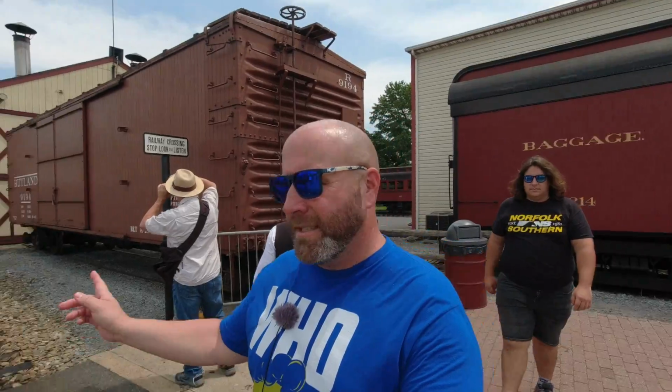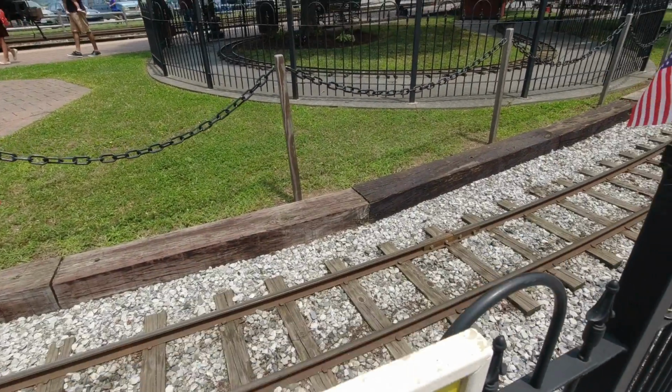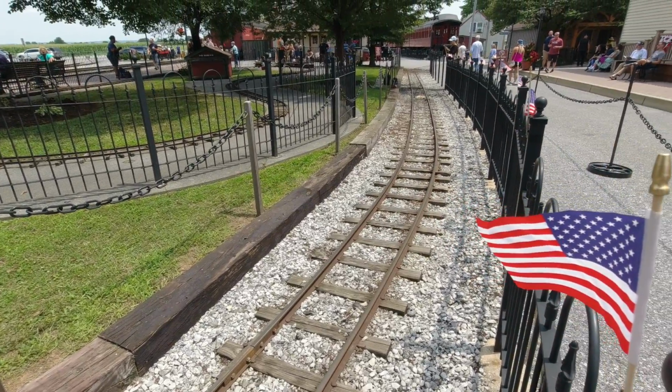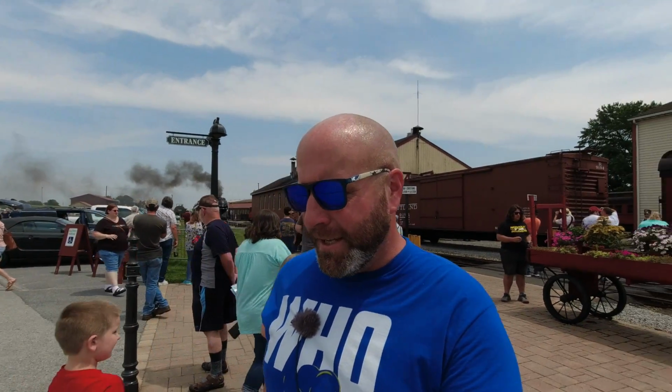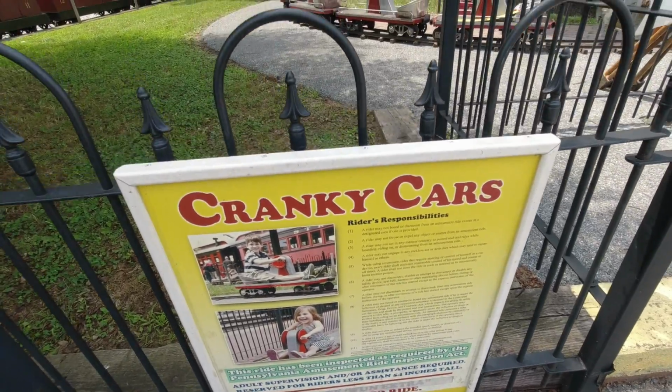But there's also other train rides besides the big train ride. There is a little miniature steam locomotive that does take passengers for a ride through the grounds here for only $5. I forget the name of it. I think it's Puffer Belly, if I'm not mistaken. But that does take you around. It operates here. There's also little hand crank cars, which is the same ones they have at Knoebels.